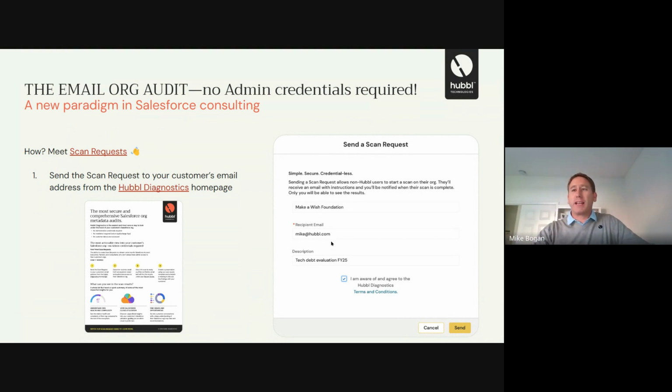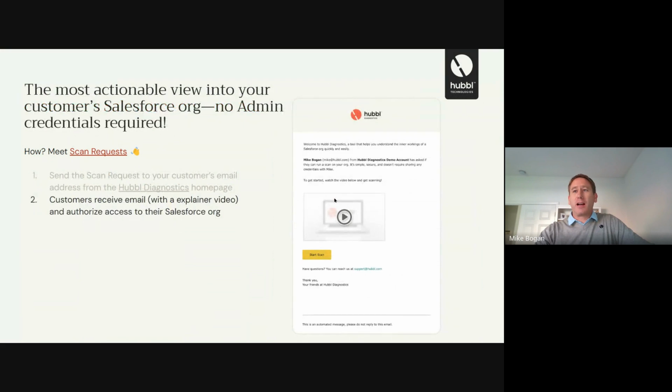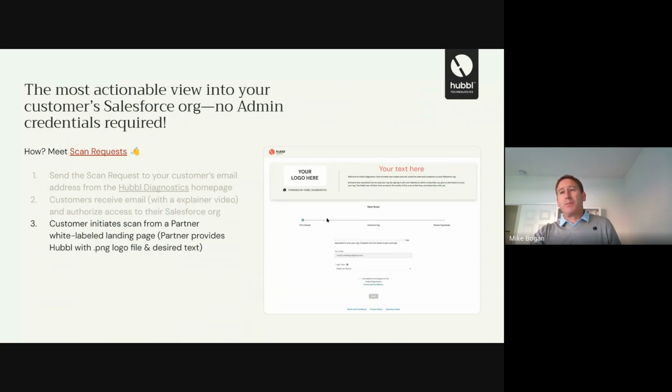And the way it works is you send across that email, then the customer gets an email that shows them a little video about how this works. They click on Start Scan, and they land on a landing page, and you provide us with a logo, so you get a co-branded landing page for your consultancy. You can put in your own custom text, and then they authenticate against their Salesforce org. And what we're doing is connecting against their org via OAuth 2, and our temporary scanner runs up, analyzes the metadata, and generates an output.